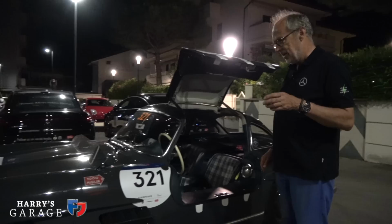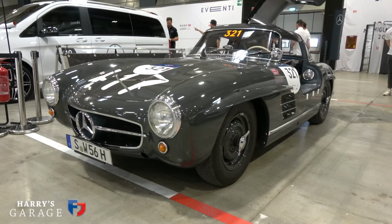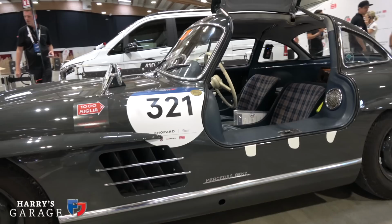What else to say about the car? It's the downside of this car. It was never designed to be a production car. People saw it as the race car, and an American importer for Mercedes said, I could sell this car. And that's why it was launched at the New York Motor Show, I think it was 1954, and they lapped it up.